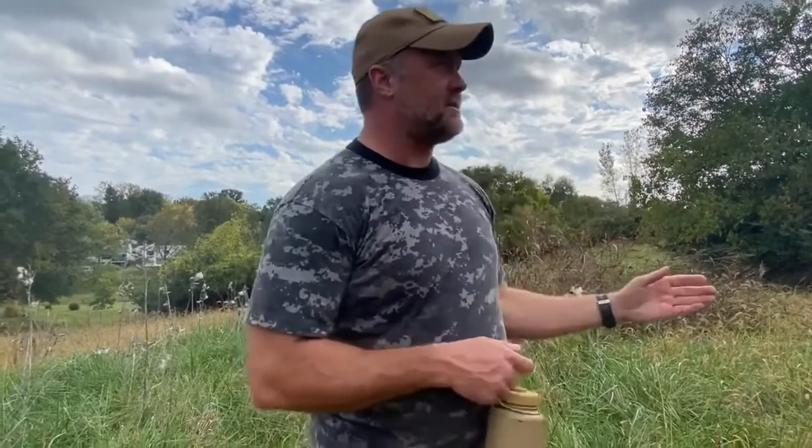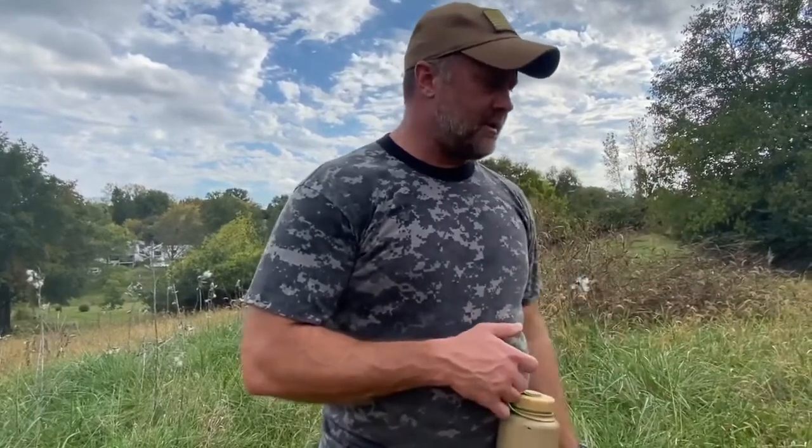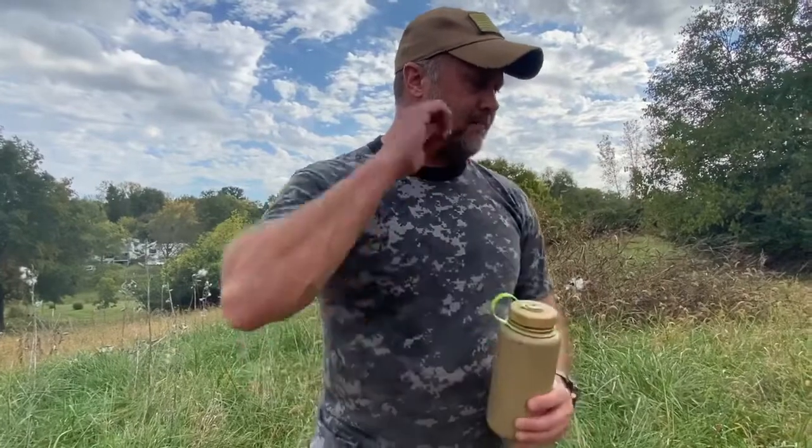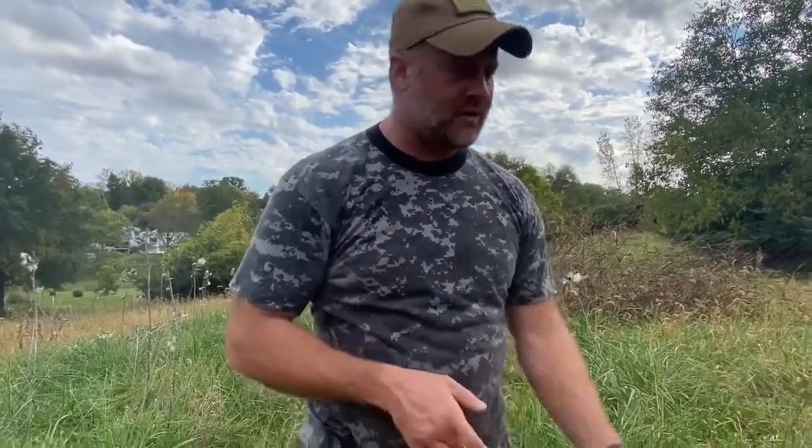So that gets back into the noise, light, and litter discipline. If you're out here doing these things in any of these roles, civilian, military, or law enforcement, you don't want to be leaving wrappers. You don't want to be forgetting things. You don't want to be losing a lens cap off your camera on the ground, a cap to your water bottle, all these different things, or even an ink pen.